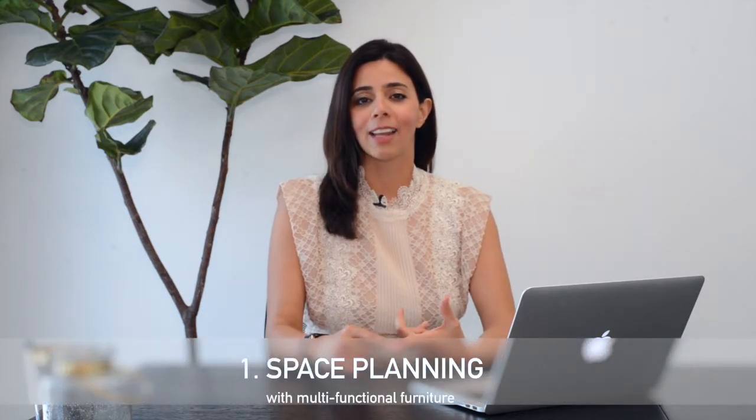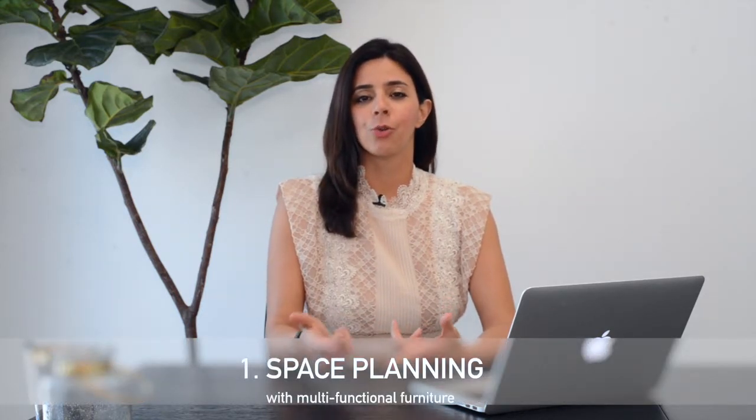Medical space breakrooms have a major impact on your team's happiness. I want to give you some suggestions to make your break room more thriving for your team. Number one, your space planning. If you can choose and put in an extension table that is multifunctional, it's really going to help make the space more spacious while the other team members aren't using the break room.